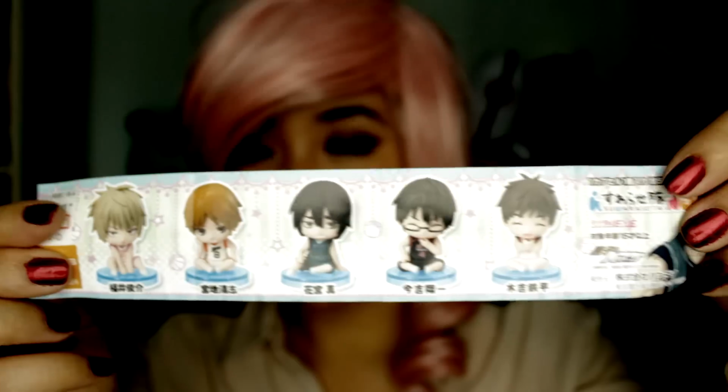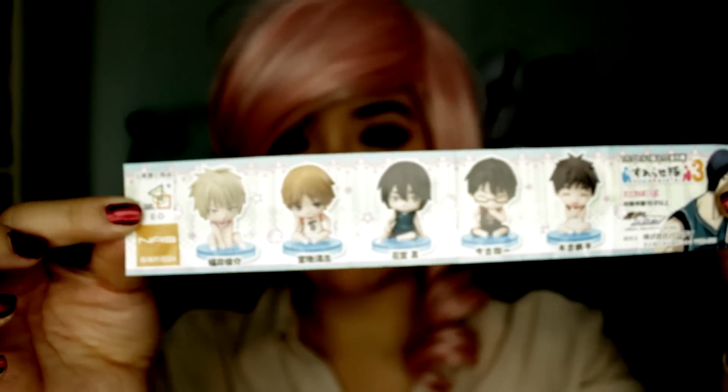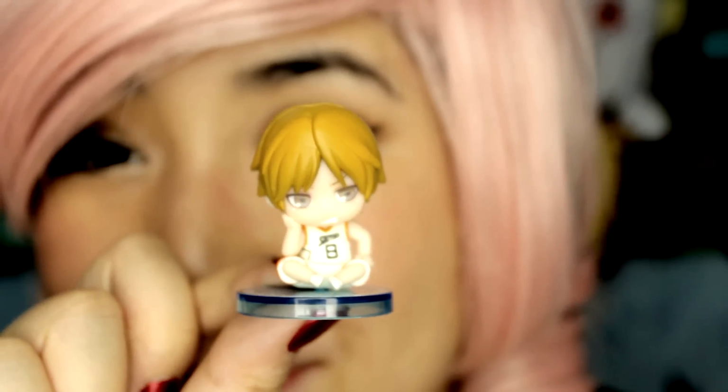Last but not least, it's a little capsule, and I see Bandai. Oh my god, this is anti-kid, not Ally friendly, that's for sure. Oh my god, that's so cute. It says Suwara Sentai. I have not watched this anime, but it looks like a basketball one. I wonder which one I got. It's called Gashapon. Ooh, I got the blonde guy. Isn't he so cute?